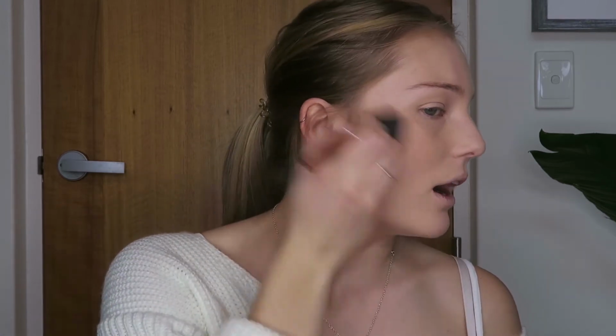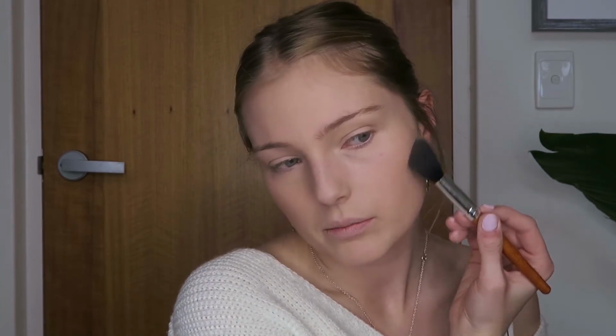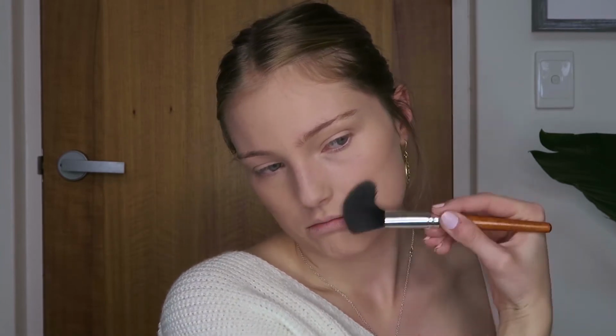Okay, so the color transfers really easily. I mean, it blends out okay. I'm really glad I set my face before I did this because otherwise it would be tragic. It's not food. You won't like it. Okay, it's coming up way darker on camera than it is in person, but that's okay.